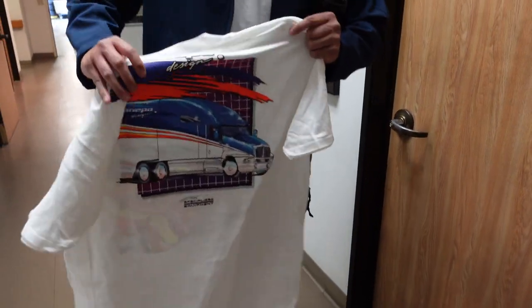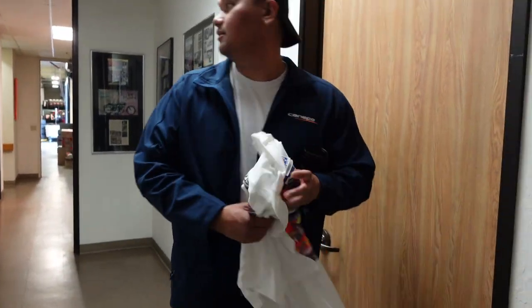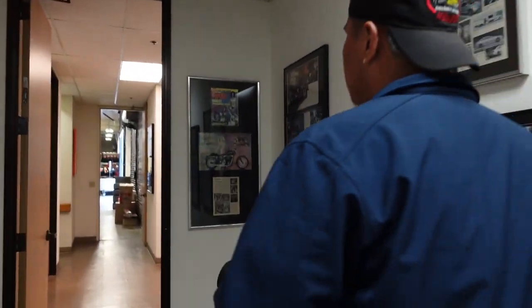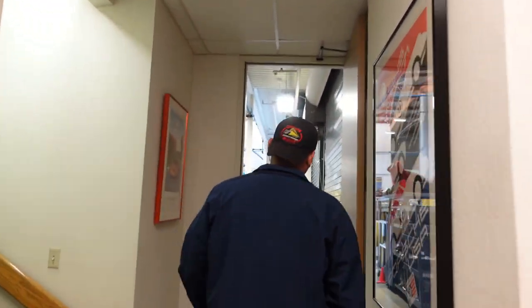So we actually have a trucking company too, so this is Concept Transporters. Damn. But yeah, bro, thank you so much. I'm walking out for you real quick. Oh, for sure. But yeah, we only had XL, so. Oh, that's perfect. Oversized fit.